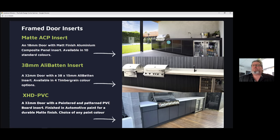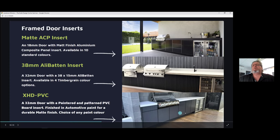10-year outdoor warranty on UV stability, 15-year outdoor warranty on the alley battens because they're a five-stage powder-coated process, so super durable. And 10-year warranty on the automotive painted PVC board.